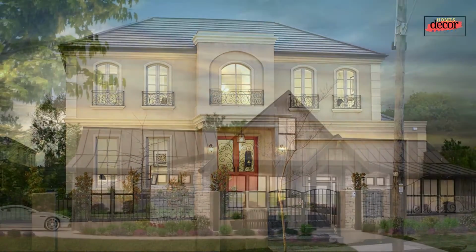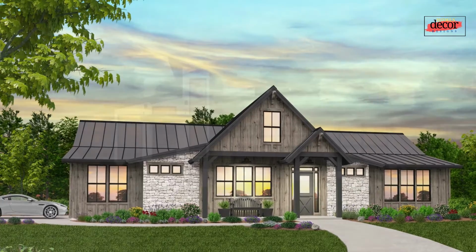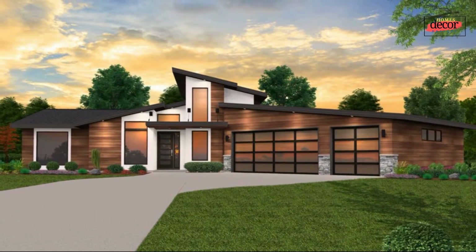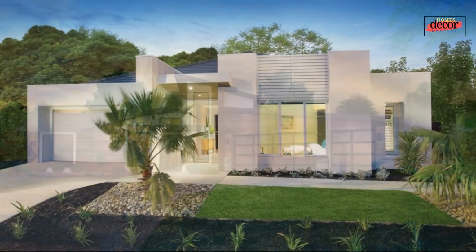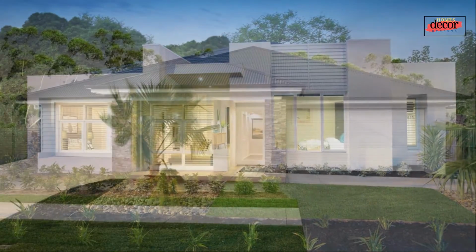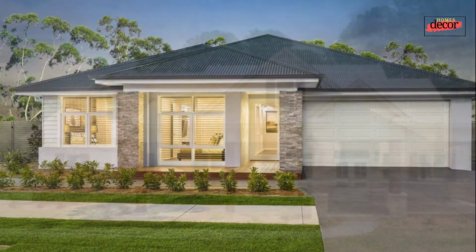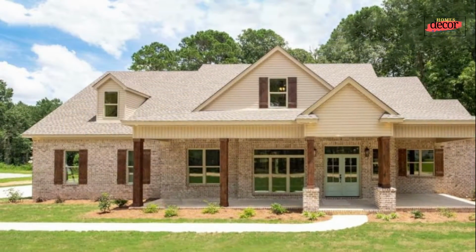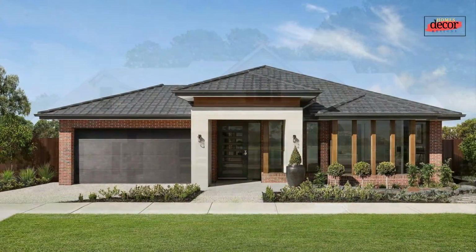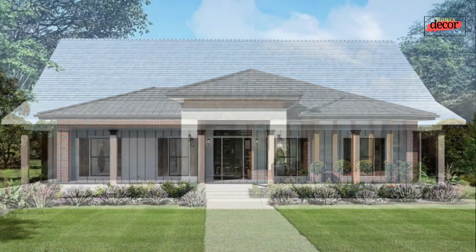8. Tropical oasis: embrace the relaxed vibe of a tropical paradise with lush landscaping, natural materials like bamboo or thatched roofs, and open-air terraces. 9. Eclectic fusion: combine elements from different styles to create a unique and personalized facade that reflects your eclectic taste. 10. Sustainability-focused design: incorporate eco-friendly materials, solar panels, and green roofs to create a sustainable and environmentally conscious facade.